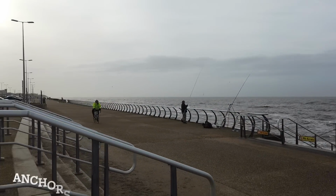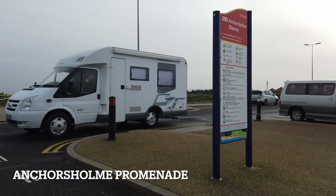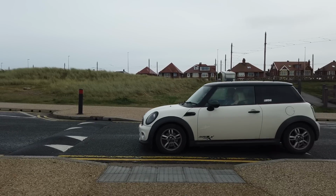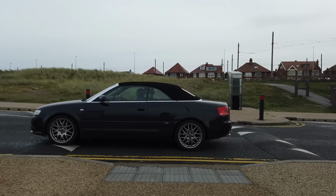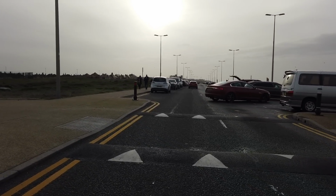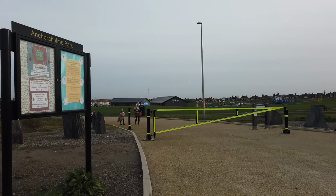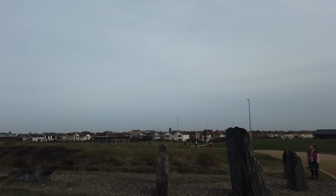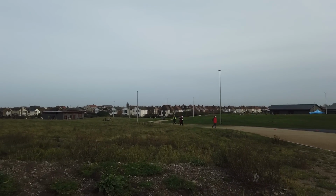Okay, I've nipped down the coast a little bit. We're now at Anchorsholme. This is where the Anchorsholme promenade speed bumps are that I did a video on last year. You might want to check it out. These speed bumps here are really harsh. I don't know whether they've calmed them down a little bit from what they were. You have to slow right down to go over these speed humps here. Anyway, this is where the elf run is. It's in Anchorsholme Park. I had the wrong park. I thought it was Jubilee Park in Cleveleys. We're not actually in Cleveleys now. Anyway, let's go and take a little look at this elf run.